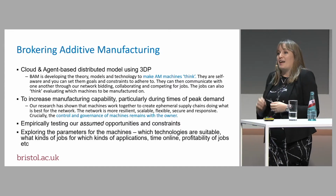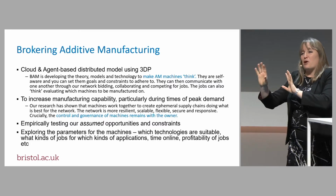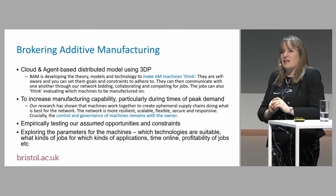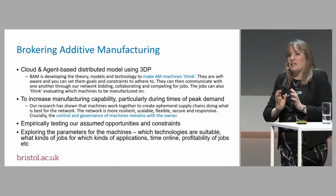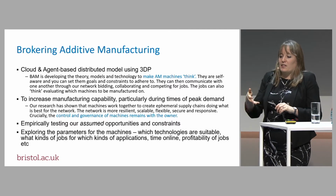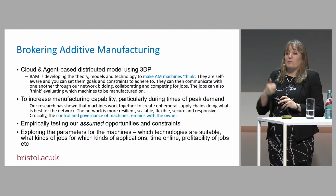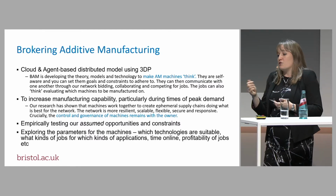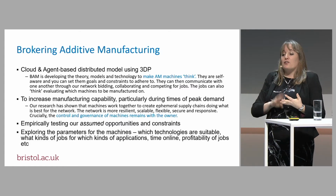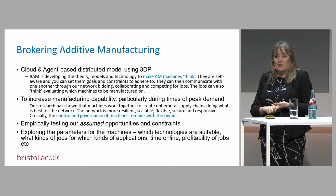One of the reasons for that is that some of those constraints evaporate if you're operating in times of critical need. It might be that you're a bit less price sensitive. It might be that firms can collaborate in different ways that they wouldn't in the everyday. So we have found that these firms can work together to create ephemeral supply chains, doing what's best for the network. So the network's resilient, scalable, flexible, secure, and responsive. And the control and the governance of machines remains with the owner.